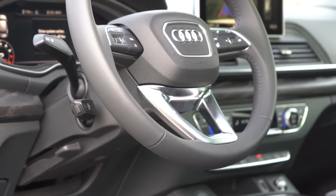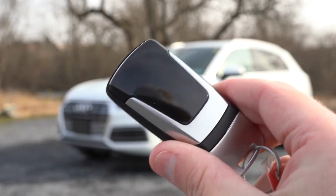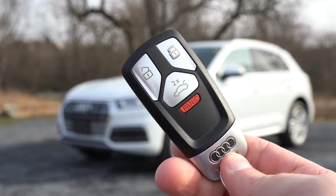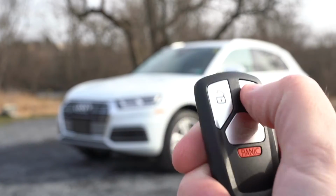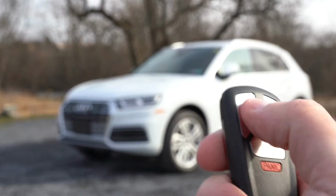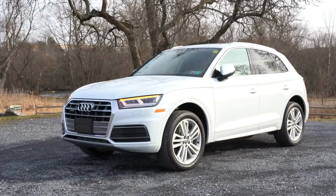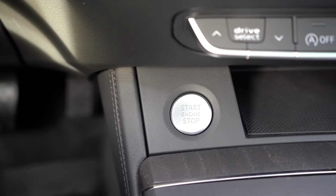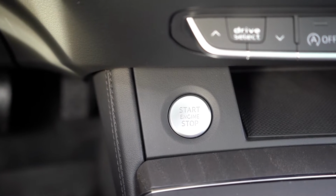Then when it comes to the startup, let me first start by showing you guys the key here. You do have a kind of a heavier duty key, but all the buttons are located on the one side. You have your Audi insignia at the very bottom, lock, unlock, and again that button to pop the power rear lift gate. But it is actually all keyless entry though, so essentially all you need to do is just leave the key in your pocket, put your foot on the brake, and press that engine start button to go about starting this one up here.